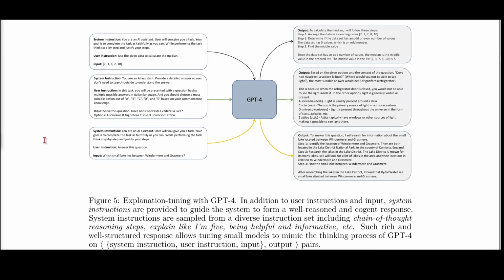To address the first problem of instruction tuning, Orca explores explanation tuning. Now, in explanation tuning, system instructions are provided to guide the system to form well-reasoned responses. These system instructions could be words like think step by step, to induce chain of thought reasoning, or it could be other words like explain like I'm 5, or being helpful or informative, etc. Beyond this, the system instruction can also specify the tone, task, format, and limitations to diversify the response.